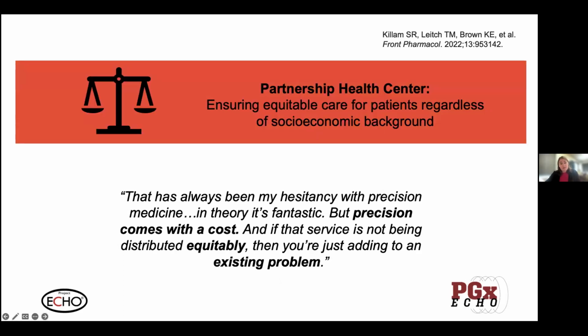Next was Partnership Health Center, which expressed concern for ensuring equitable care for their patients. They're a federally qualified health center, and they treat patients all across the spectrum, those who are houseless, in poverty, etc. And they explained that they often prioritize treatment strategies differently based on these factors.